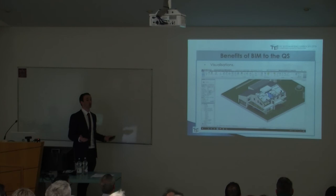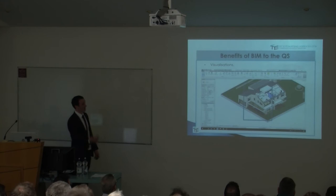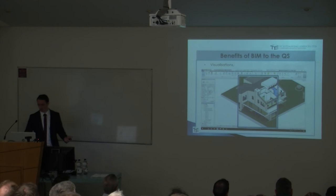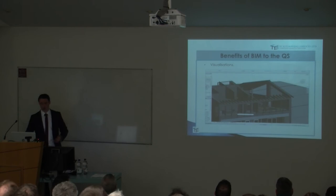I want to be able to quickly identify things. See this little feature deck that the architect had in? If I wanted to figure out what that was, I'd probably have to go to four different drawings: a plan, an elevation, a section, and maybe a detail. But with a BIM model, I can isolate it with two clicks of a mouse, without printing four drawings, and straight away I can measure it, see what it is, and cost it. Same thing with another job, where there were feature roof sprockets.